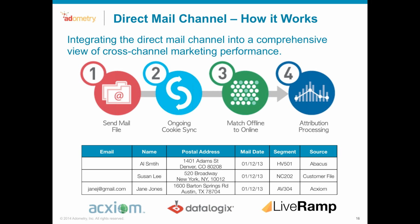So we partnered with companies such as Axiom, Datalogix, LiveRamp, and these guys have built anonymous cookie pools that are mapped to PII, email, postal addresses, and then we sync our tracking cookies with them. So basically what that means is if I get a direct mail file that has in it name and address and home date, maybe some segmentation codes, I can then send that over to LiveRamp. They'll do a match of the PII and send us back the cookies that were actually exposed through that direct mail effort. Typical match rates run 20 to 40% at this point.